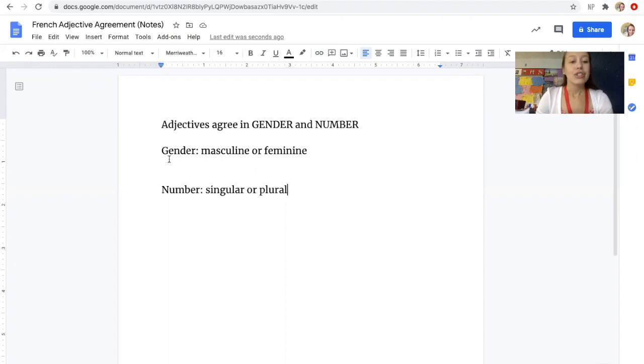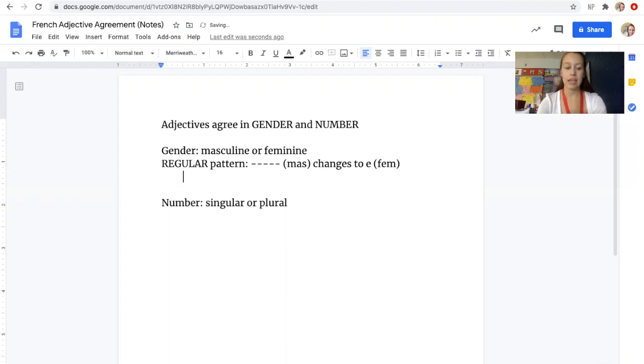All right, so whenever we look at adjectives, the regular pattern is nothing in the masculine, changes to E in the feminine. Okay, so an example of that would be, for example, Jacques est fort, but then if it's a girl, Sabine est forte.